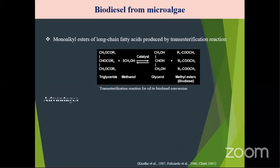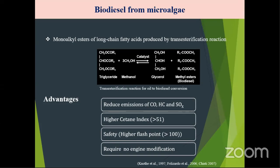So what is biodiesel from microalgae? Biodiesels are the monoalkyl esters of long chain fatty acids produced by the transesterification reaction of triglycerides with the help of methanol and some catalyst, producing glycerol and methyl ester. Methyl esters are the biodiesel. And what are the advantages of using biodiesel? Biodiesel reduces emission of carbon monoxide, hydrocarbon and SOx in the atmosphere. It has a higher cetane index. It has higher flash points, so it is safe to use.